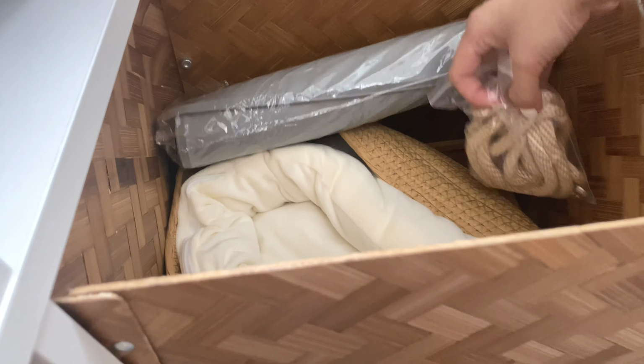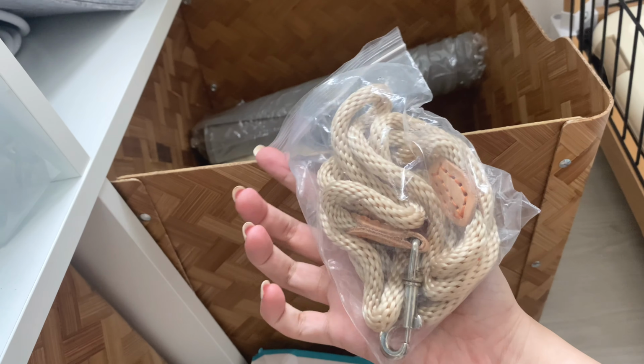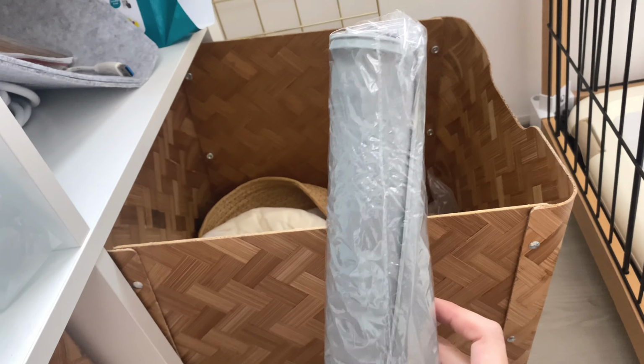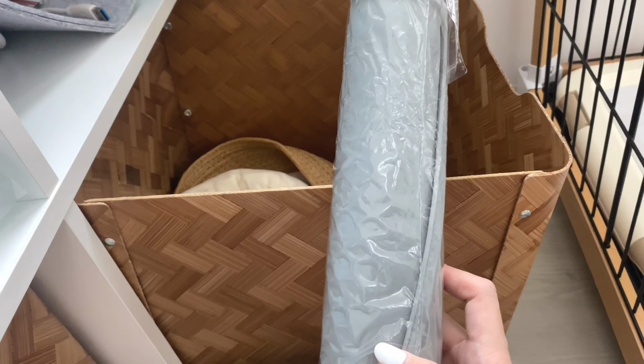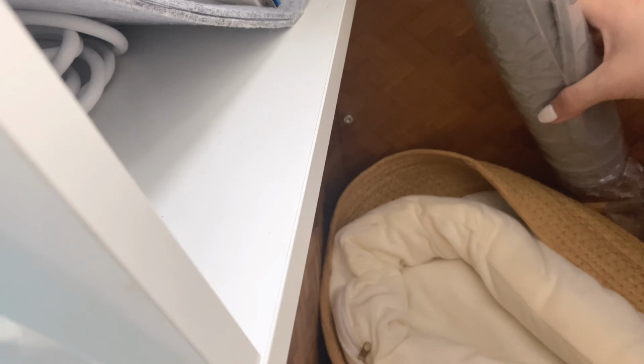And then I did buy another leash that is not the retractable kind, so this is just a normal leash. And this is a silicone pad that I was thinking I can lay down below her food tray so that it doesn't get messy when she eats.